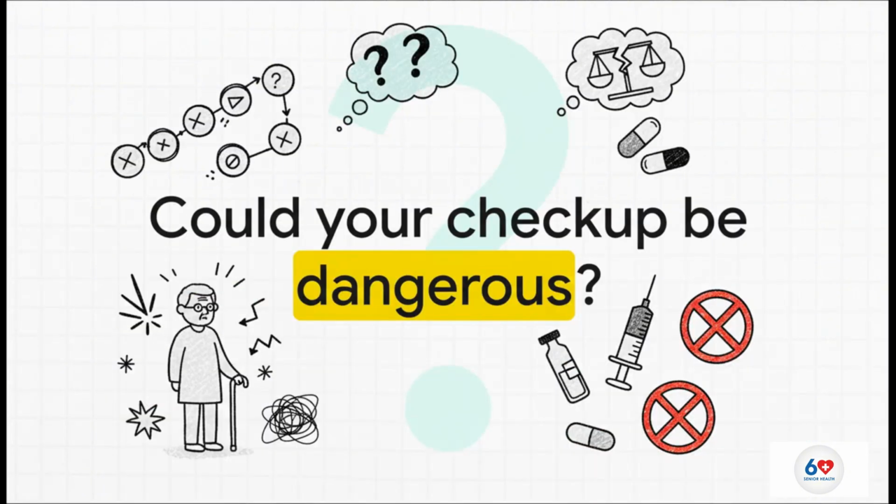It sounds a little crazy to ask, right? Could my checkup be dangerous? But it's a question we absolutely have to start asking because the science is now showing that for folks over 70, that old "more testing is always better" idea can seriously backfire, creating a whole cascade of problems that weren't even there in the first place.